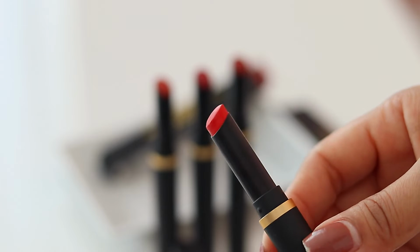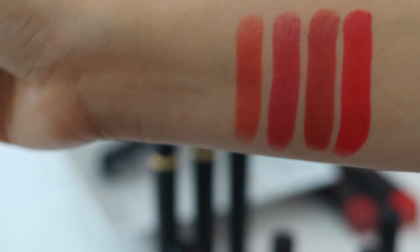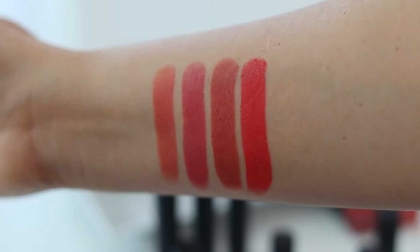Last but not least, I am going to apply the shade Devoted to Danger, and here is the swatch. As you see, this one has that orange red undertone. I have an eye for this kind of shade because most of the time if it's too orange, it doesn't look good on me. With this shade, I swatched it yesterday and I love it. So I said I need to get the shade as well. And let's put it on to see how it actually looks on my lips because I swatched it on my finger but not on my lips. So let's see.